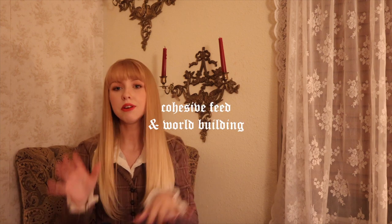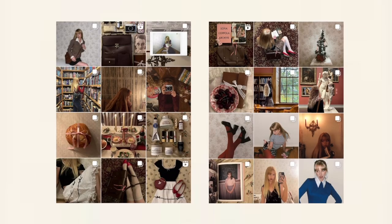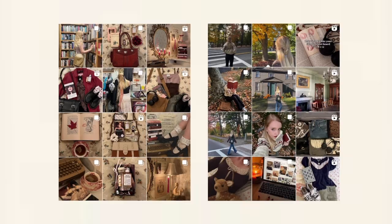Next question is, how do I keep a cohesive feed? By the way, you don't have to have a cohesive feed if you don't want to. It really doesn't matter. Just do whatever makes you happy. I feel like this happens naturally for me because I shoot most of my content inside my room. My room has a cohesive vibe, so that in turn makes my pictures have a cohesive vibe. Everything kind of goes together.